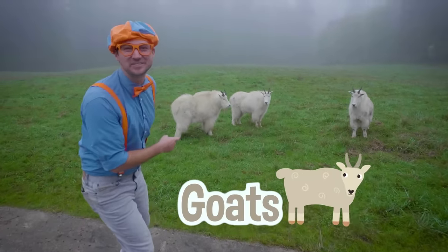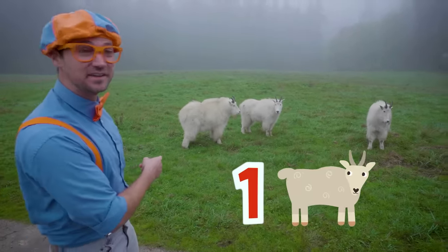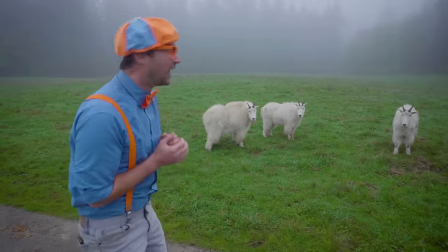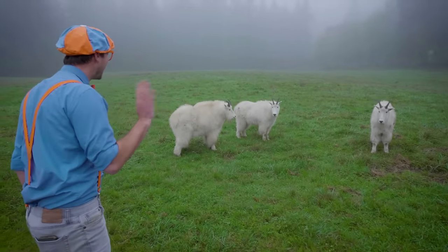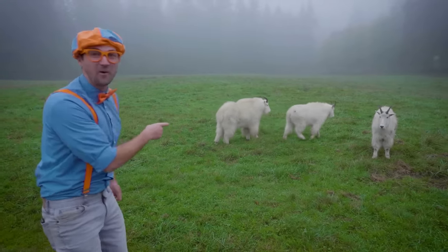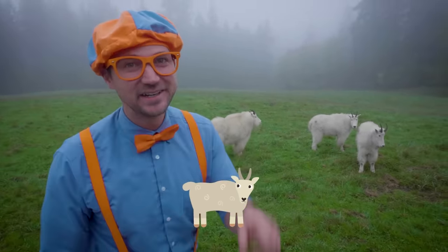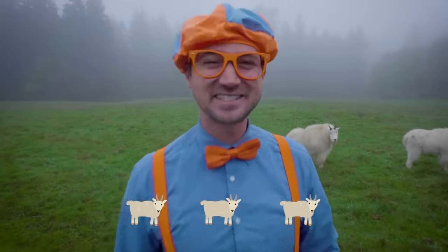There's three goats right here. Hey, I think you and I should count them. One, two, three. Yeah, three white goats. Oh, they're so cute. Hello, goats. Hey. Oh, looks like two are leaving. Three minus two is one. But they're still there, so there's three. So silly.